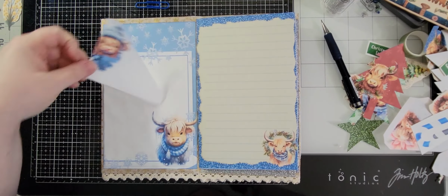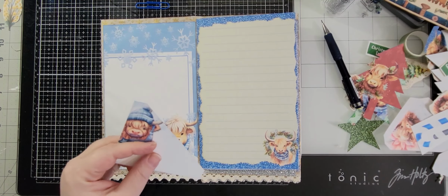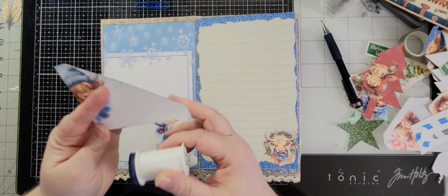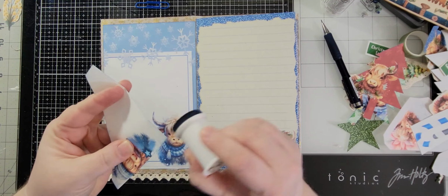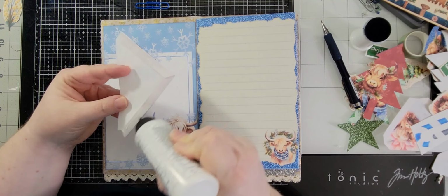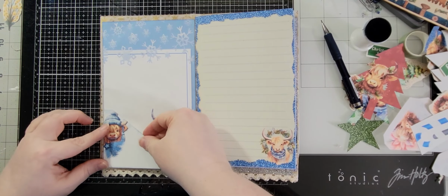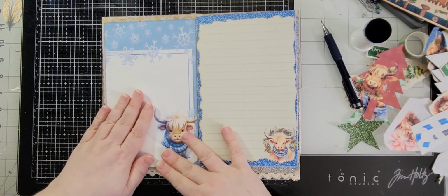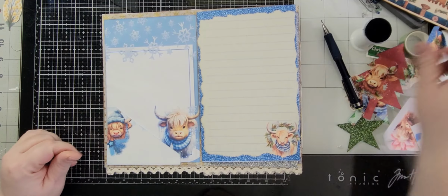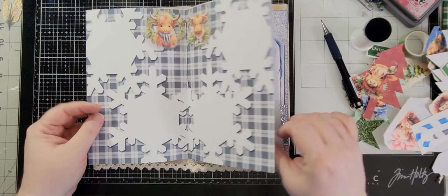Okay, this one, I'm gonna put this here. Let me ink this. So this can still be used for writing space, but then we have a pocket there. I have another little signature here.